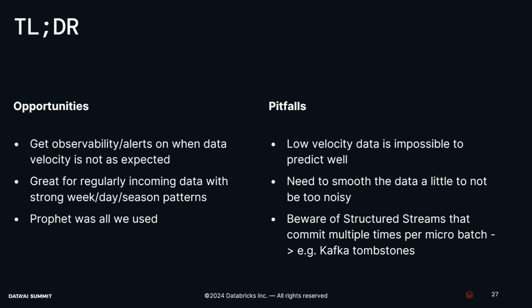But let's see. As I said, low velocity is a problem, and structured streams with multiple commits is a problem. So if you're working with Kafka and you have colleagues who like tombstoning, you might want to make sure that you're properly doing your calculation of velocity, because you get tombstones that you commit within the same microbatch. So you might get 2 tombstones and 100 rows in the other commit. So you need to take care of those things, right? So just in case you're thinking of doing that, beware. There are a couple of issues here that you have to sort out.